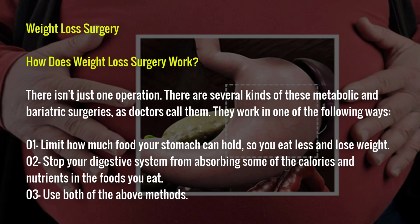Weight loss surgery. How does weight loss surgery work? There isn't just one operation. There are several kinds of these metabolic and bariatric surgeries, as doctors call them. They work in one of the following ways: limit how much food your stomach can hold, so you eat less and lose weight; stop your digestive system from absorbing some of the calories and nutrients in the foods you eat; or use both of the above methods.